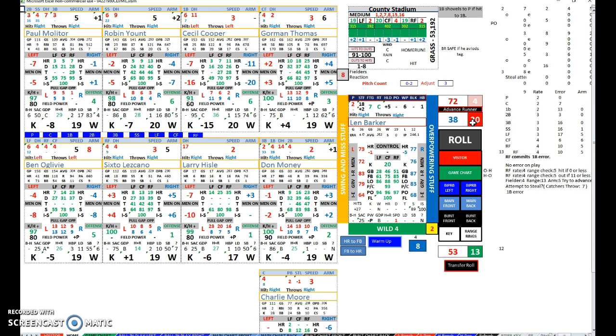And Coop is a 6 for steals, but nothing's showing up here. If you have a close play or anything, that result's going to show right there. And it'll tell you whether he's safe with circumstances or not, whether you got to roll for extras.